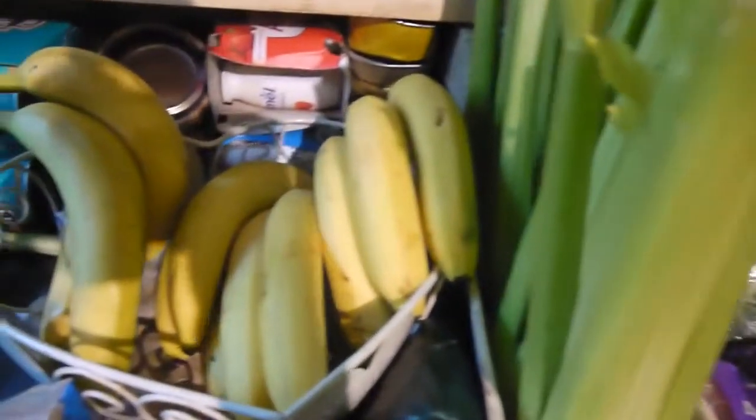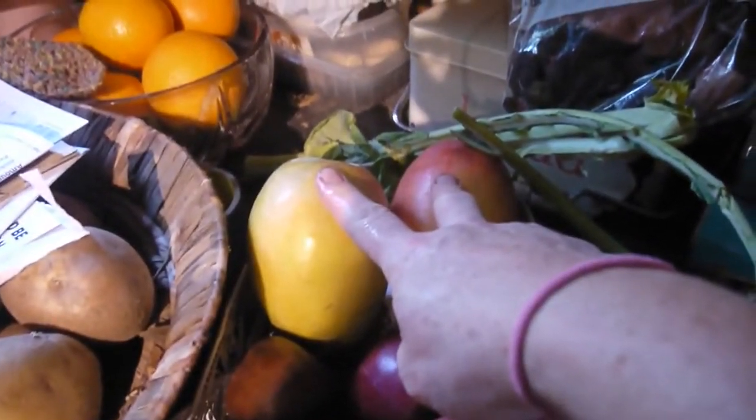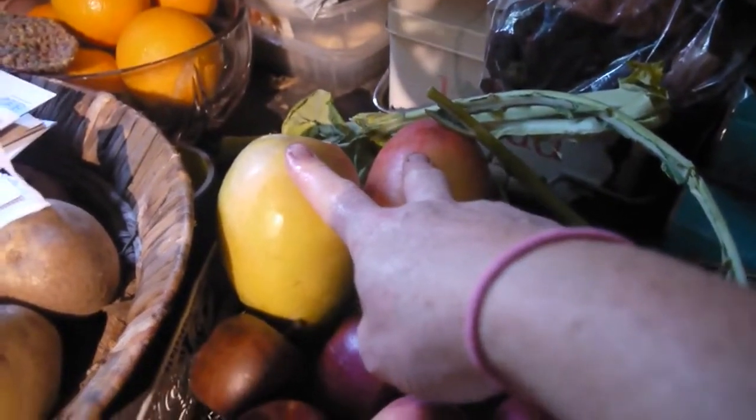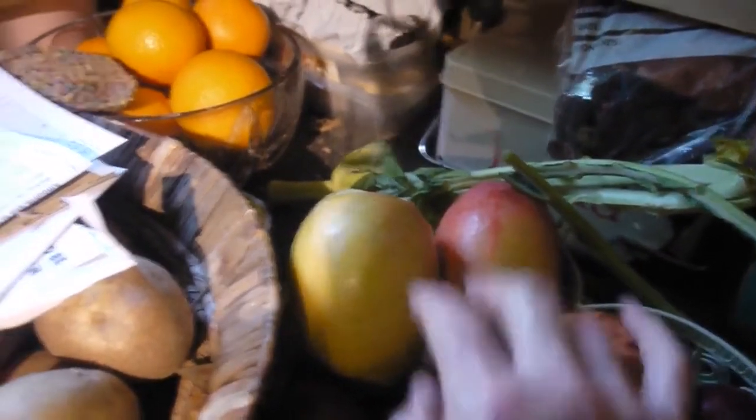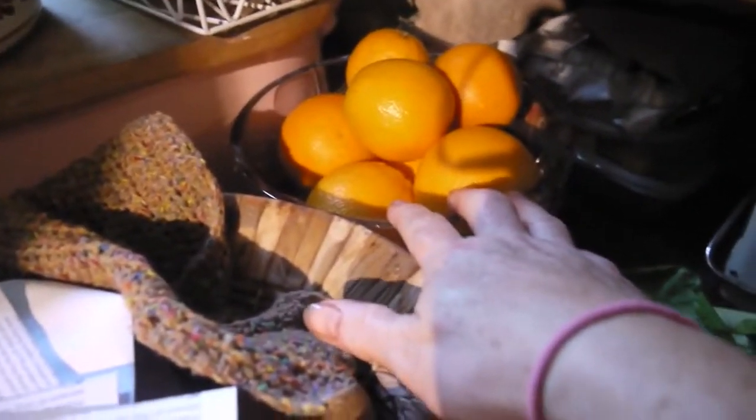I've got my bananas in a basket on top of the slate slab, which keeps them nice and cool. I've got pomegranates. These are the mangoes that were left from yesterday, but they're not ripe, so they need to stay in here to ripen up a bit. I've got oranges as well, and I keep them in a glass bowl to keep them nice and cool.